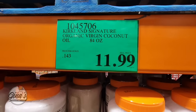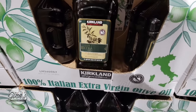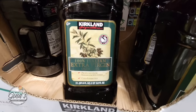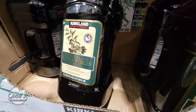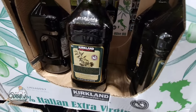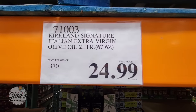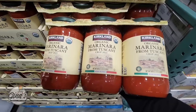Absolutely worth it. Now, when it comes to their olive oils, Costco has a lot of options, especially with the Kirkland name. And so I do like this one. I like the flavor of this. There are different options here at Costco. This is 2 liters. And I know sometimes olive oil can get really expensive, but that one is $25.